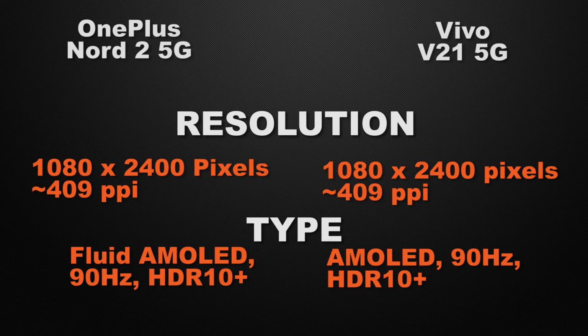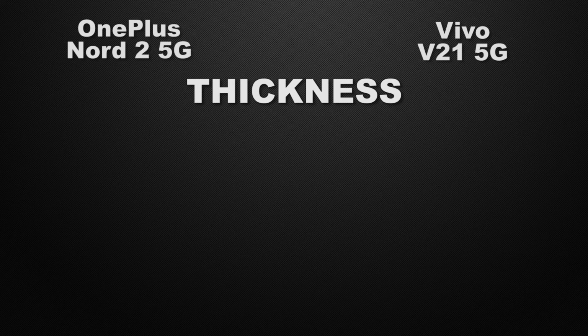So I will call it a tie because both of the devices have approximately the same specs. Moving to the body features of the devices, let's start with the thickness of the devices. Nord 2 has 8.3 mm of thickness, whereas V21 has 7.3 mm of thickness. So the winner here is V21 because it has a slimmer body.